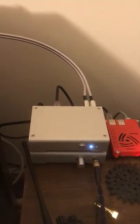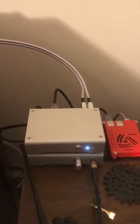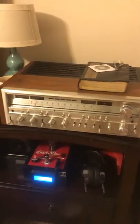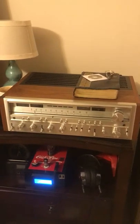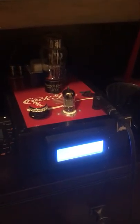Over here, I got another Raspberry Pi. That's a music server for the bedroom here. It's hooked to some more stuff. That's a Schiit Modi and a Schiit Magni. Also good stuff. And this is a Pioneer SX950, which is like my favorite 1970s receiver in the whole wide world. And down here I got another shortwave radio hidden. And this is another Bottlehead Crack headphone amplifier.